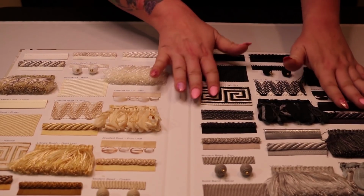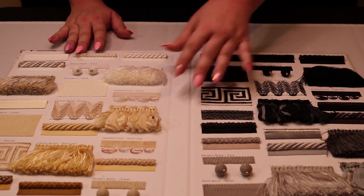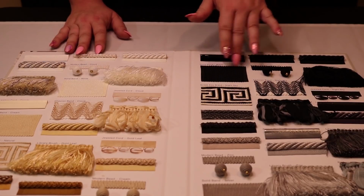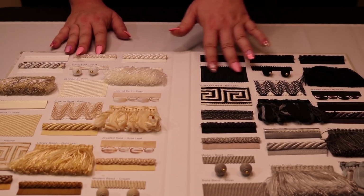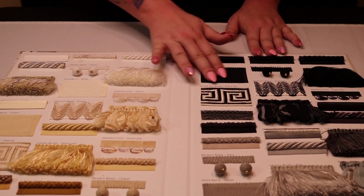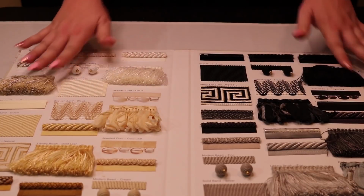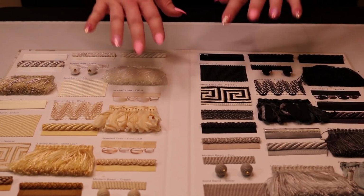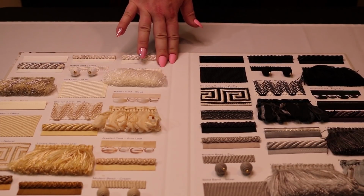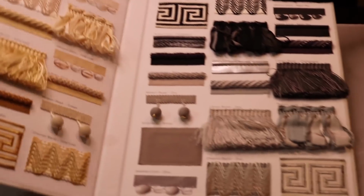Of course, the black and white is classic and timeless, but still somehow modern. It keeps coming back around year after year, and I think that's for good reason, as you can see. You are welcome to check out these books at any time. You can take them home with you and return them if you'd like to have a closer look at these.